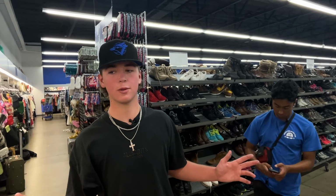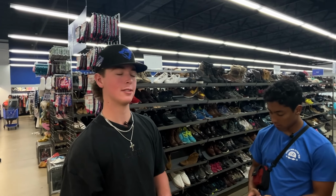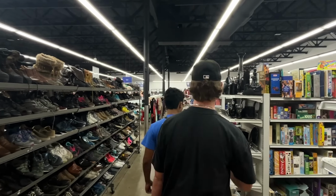But with every Goodwill, we have to check out shoes, we have to check out the apparel. We got to check out the rest of the electronics. Let's get going. We got to leave. It's about to get dark soon, and that's when our pictures are going to be the best, when it's dark.